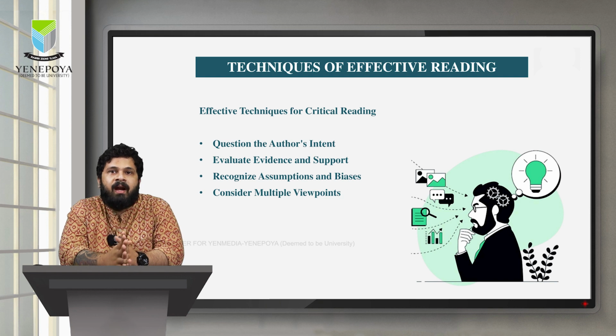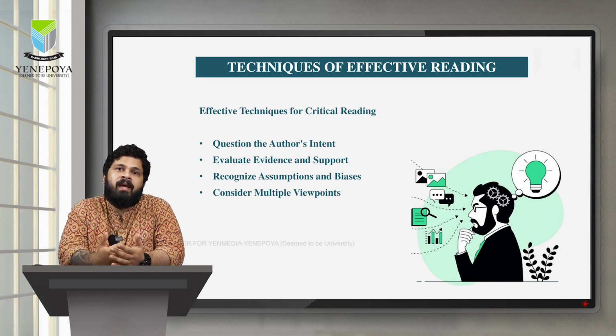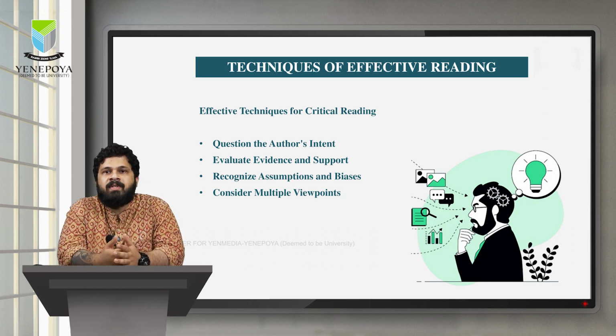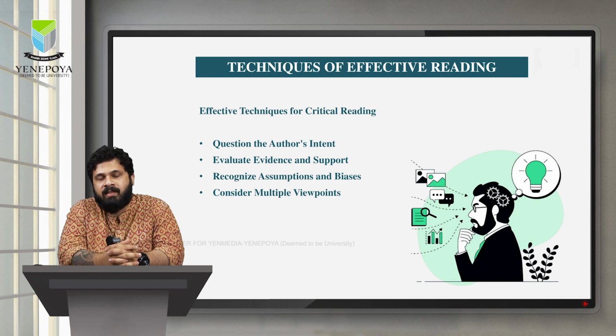Recognize assumptions and biases. Critical readers focus on identifying assumptions and biases that might be present in the text. This involves being aware of any underlying beliefs or preconceived notions that shape the author's perspective. Recognizing assumptions and biases allows readers to understand how these factors influence the information being presented.